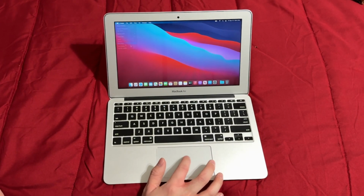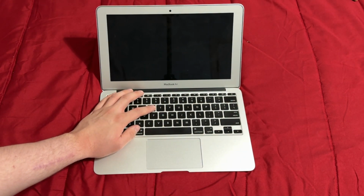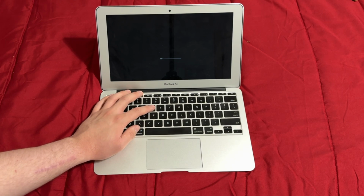Alright, shut down. It's Command R, right, to get into recovery mode? I think that's it. I don't know if you have to keep holding it while it tries to load it, but I'm gonna keep holding it anyways because I don't have a guide pulled up and I'm just going completely off of memory.